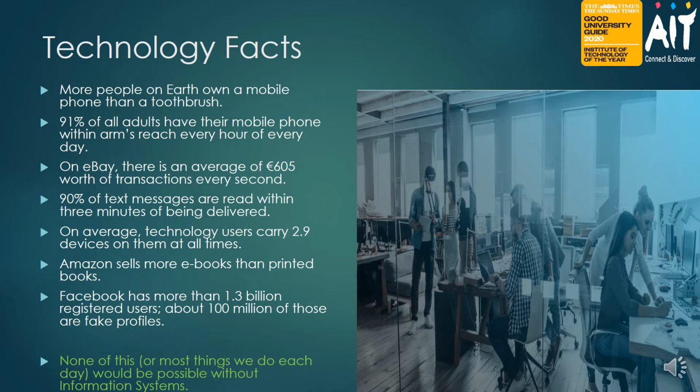Facebook has more than 1.3 billion registered users. So if Facebook was a country, it would potentially be the third largest country in the world after China and India. About 100 million of those users are deemed to be fake profiles, and we've seen lots of controversy in relation to elections across the Atlantic, and different aspects of how people were coerced into voting one way or another, and suggestions that there are fake profiles facilitating this.